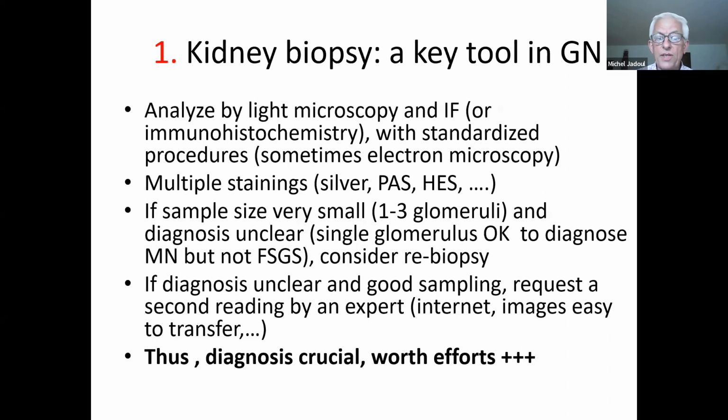Next comment is that if the diagnosis after the biopsy remains unclear for you, and that happens in Brussels as well, definitely, you may consider to request a second reading by an expert in another city or in another country. We have been fortunate to have from time to time the help of people either in Paris, the group of Pierre Ronco, or in the Mayo Clinic, the group of Fernando Fervenza and Sanjeev Sethi. So we have had help from top experts.